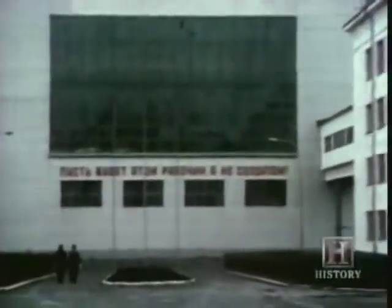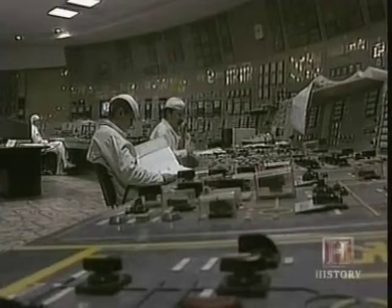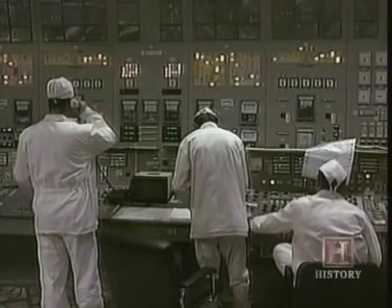Unit 4 at Chernobyl had been scheduled for a maintenance shutdown. Even routine maintenance moves a complex machine from one state to another. It is a time of great danger. Normal procedure is interrupted or set aside. Safety checklists are changed. But on this day, authorities have changed the status quo even more.